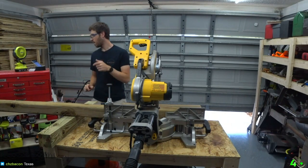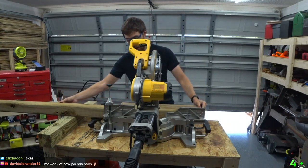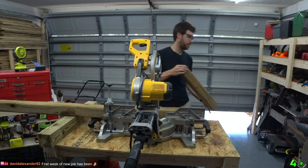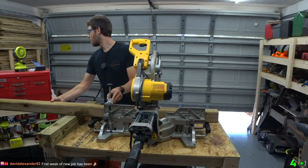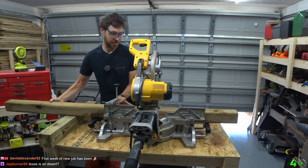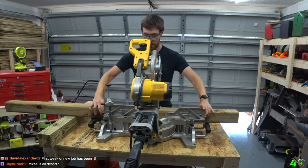That's $27 for a 4x4x10. This is a 4x4x8, and I paid 16 for two more feet. That's wild. I don't know, is that a Texas thing, where stuff is that much more expensive? First week at the new job seems good. That's awesome. You get to work from home still, right? So you can still watch Twitch. You don't have to sneak watch it.